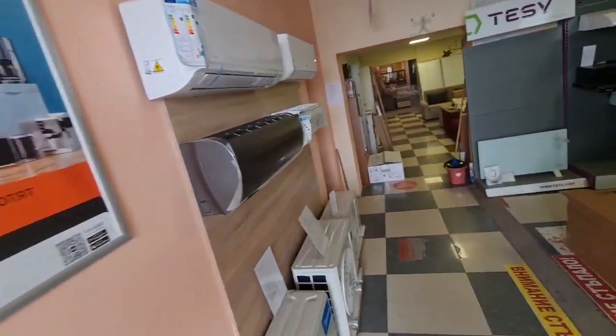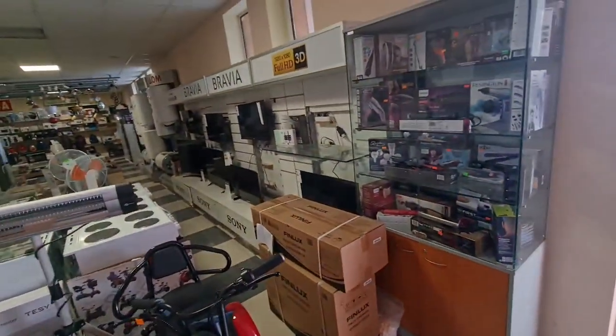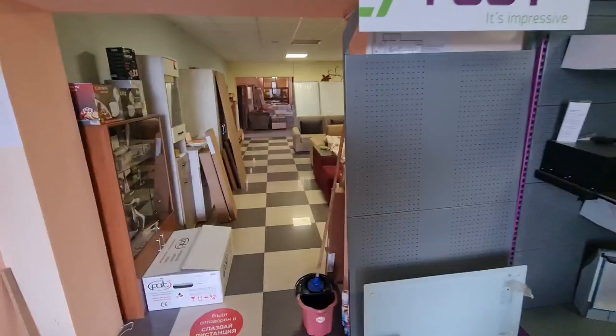So this is what the other stuff they do. They do everything in here. This is the Novi we come to. This is literally about 20 minutes from us. Loads of electrical stuff, and you get all your furniture.